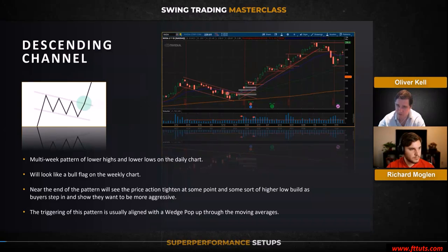And then for me, the pivot on this and the wedge pop is right here. And when we break through that, that's the trigger. So we're clearing this descending trend line of the descending channel. We're triggering the wedge pop pivot, and we're coming back up through the moving averages. So that's the real buy area. And then I think what a lot of traditional people would highlight is this pattern here, this bull flag. So a lot of people are getting on this stock here. You may be able to add to your position here.